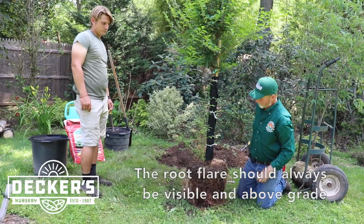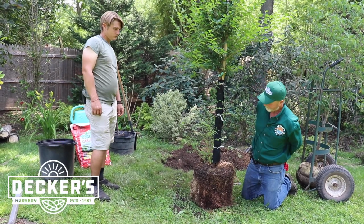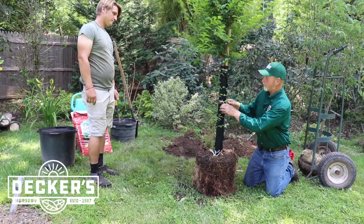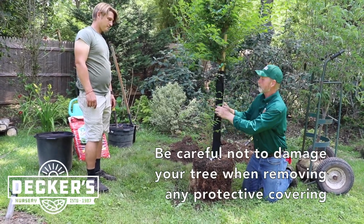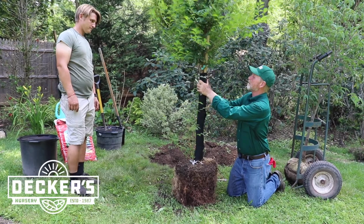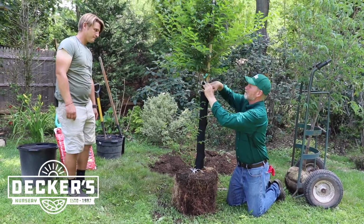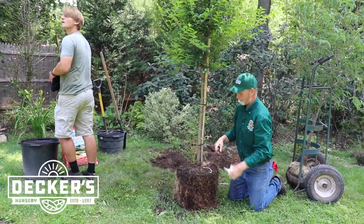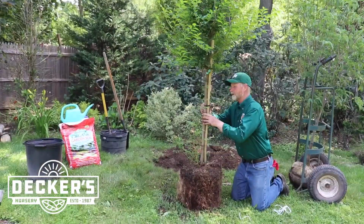So we're going to remove the protective covering so I can work on the tree a little bit easier. Always be careful not to damage the tree as you're opening it. Okay, there should be pruners on the table over there if you could grab them. Okay, so I'm starting to see the root flare after exposing an inch or so.